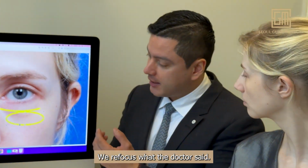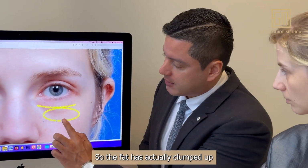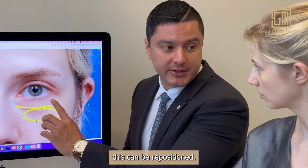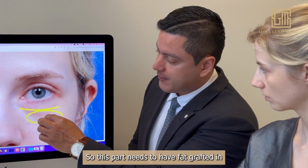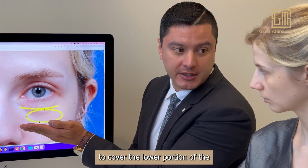Refocus what the doctor said. So this bottom part is missing a lot of volume, so the fat has actually clumped up closer to your eye. So because there's existing fat here, this can be repositioned. But even though you have the existing fat, as we age, we lose fat in the lower part. So this part needs to have fat grafted in, as repositioning won't be enough to cover the lower portion of the missing volume.